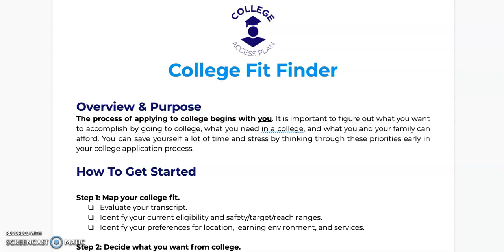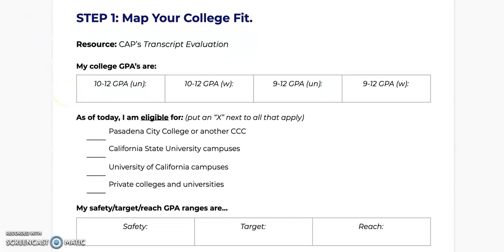The first page of the College Fit Finder provides an overview and purpose of the document, as well as a preview on how to get started. So let's dive into step one. Remember, this is your document, so feel free to make all the markings necessary to help you with your process. And so step one begins with helping you identify your current eligibility.